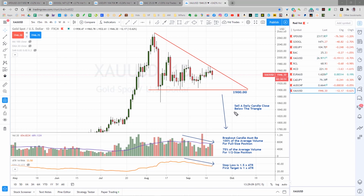We're going to sell a daily candle close below the triangle, or below 1900. On the breaking candle, to enter a full-size position, we want to see this volume bar reach up to this volume average right here. If it doesn't quite reach the average but does reach 75% of the average, I'll open a half-size position to reduce risk.